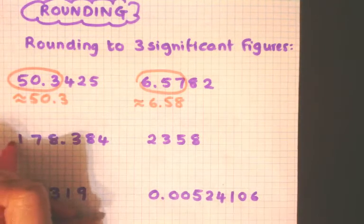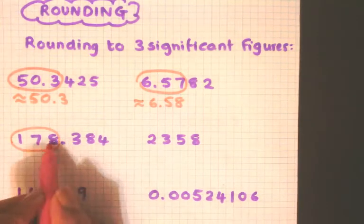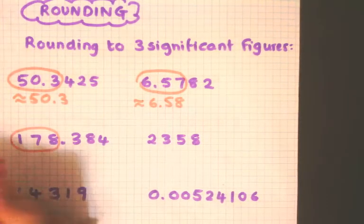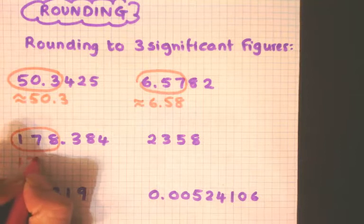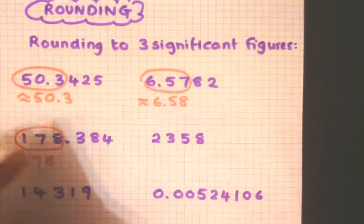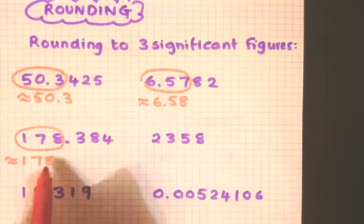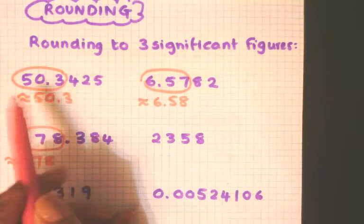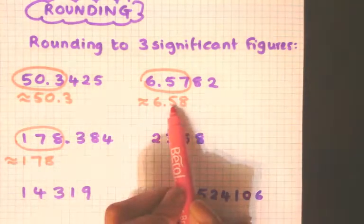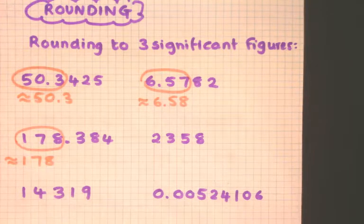Next one. Circle the first 3. 3 does not do anything to the 8 there, so I'm going to write 178. And it does look like it's been rounded to the nearest whole as well, and that's okay. So if we just compare the 3 numbers, this one's got 1 number after the decimal, this one's got 2, and this one's just a whole number, and that's okay. We've still got the first important 3 numbers.